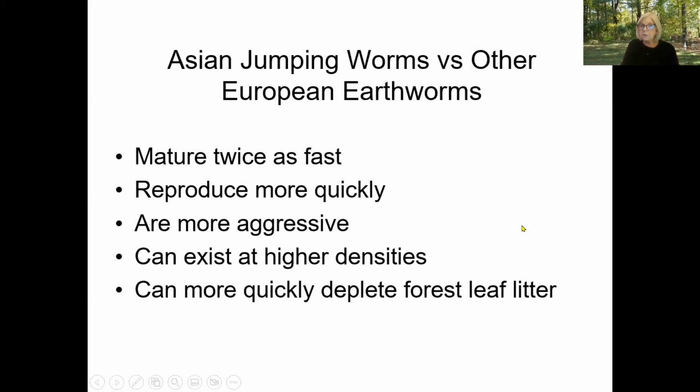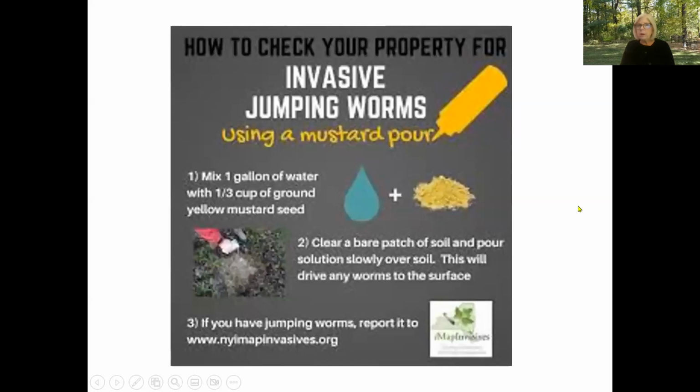They mature twice as fast as earthworms, reproduce more quickly, are more aggressive, can exist at higher densities, they live together in a mass, can more quickly deplete forest leaf litter. So these things are not good. And that's why if you are giving someone else a perennial out of your garden, even a native plant, it could mean that they are in there, even if you rinse it off, that the little tiny ones are in there. So we're advising people not to do that. We're not using donated plants. The only donated plants are those started from seed in a pot, but no perennials dug out of the ground.